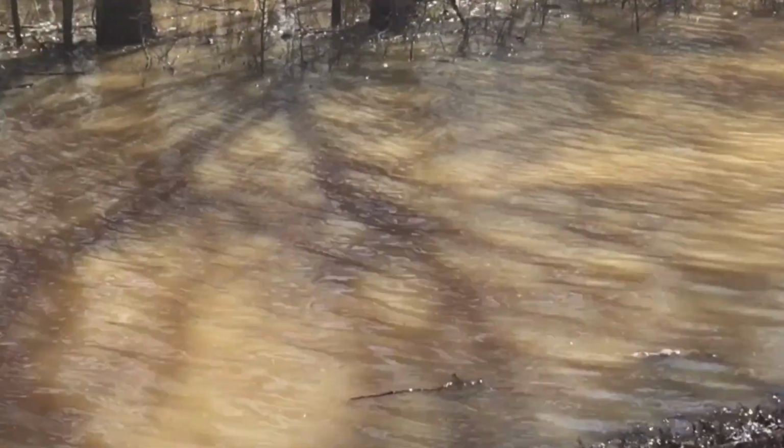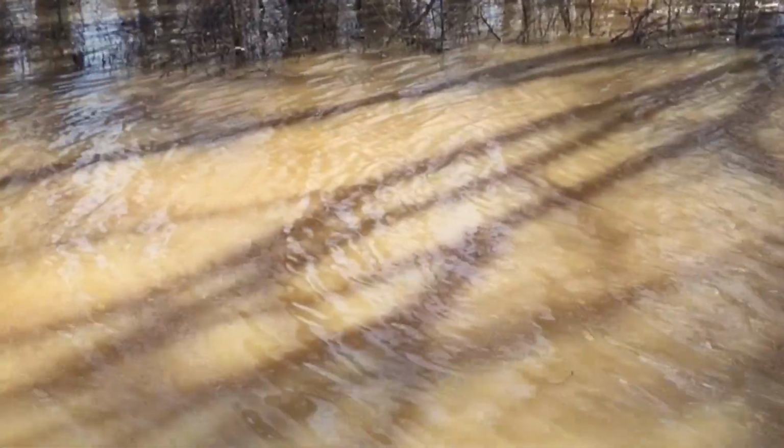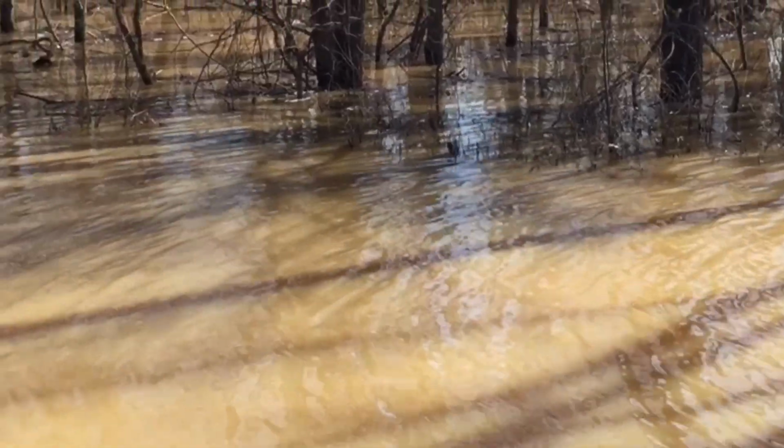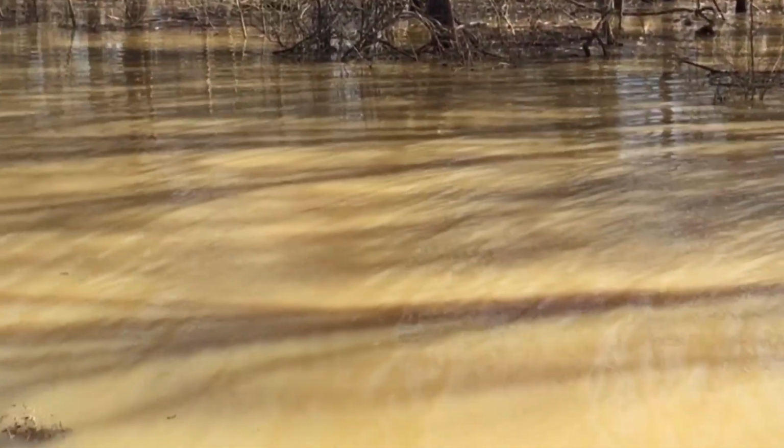In floodwaters, this is a good one. In floodwaters, if you've got a field that's flooded, you can look out through that whole field along the edge of them. We have it here in Mississippi. We have basic areas that are designed to flood when we have floodwaters.